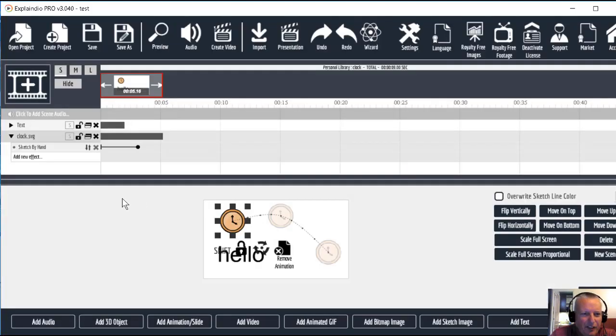So that looked a little bit confusing because they're actually running at the same time. You've got a timeline here, so you can make, for example, the clock come first and then say hello afterwards. You just move them on this timeline. And also you can make it sketch by hand. That was the default there. But you can change it.